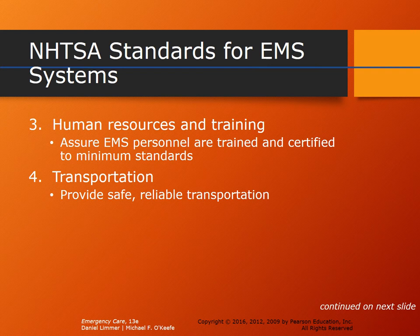We need to understand that the training and human resources aspect are there to help us respond as well as we can to something that we will be able to very easily say we have not seen before, because every call is unique in some way, shape, or form. So we need to be very flexible, but we also have to have standards on how we respond to these calls, how we train before these calls happen, and the type of support that we provide to these EMS providers.